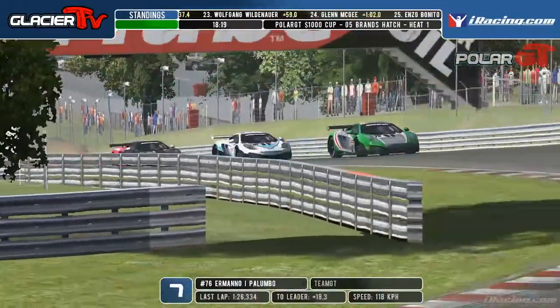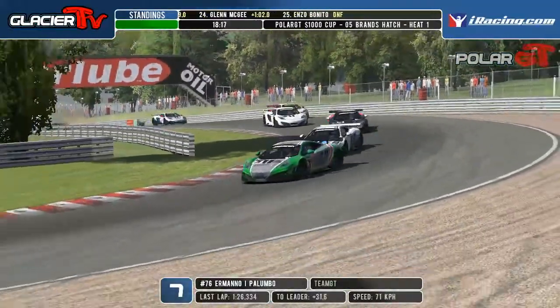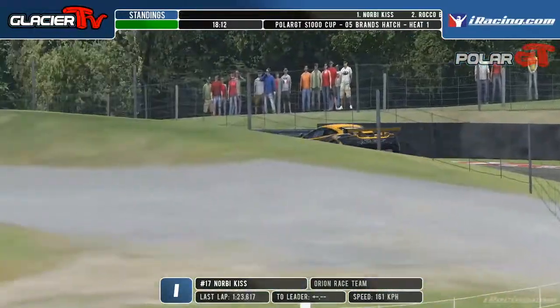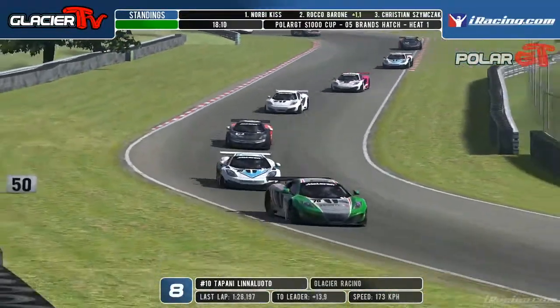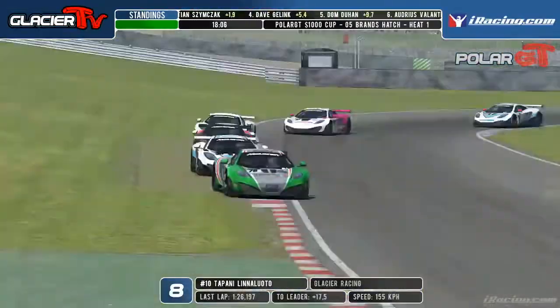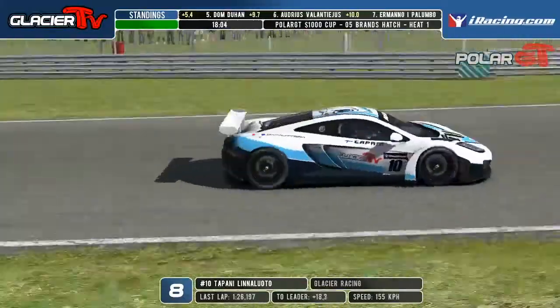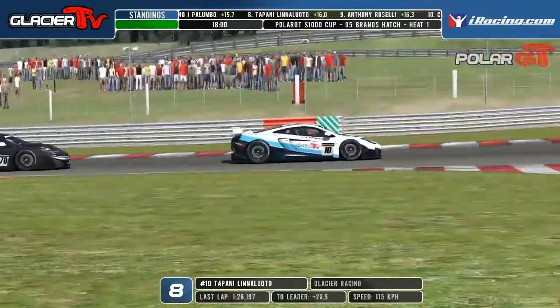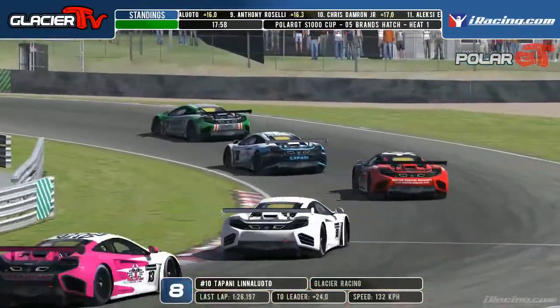And it does look as though, I have to say, Norby Kiss is now starting to pull away, but this battle in the mid-pack will continue. Right now you've got Tapani Laniota all over the rear of Mamo Palumbo in that battle for 7th and 8th position. Laniota is on a charge right now. Yeah, this Armando train going on here. It's at least six or seven cars behind Armando Palomba after Armando had to go two wide for two and a half corners.